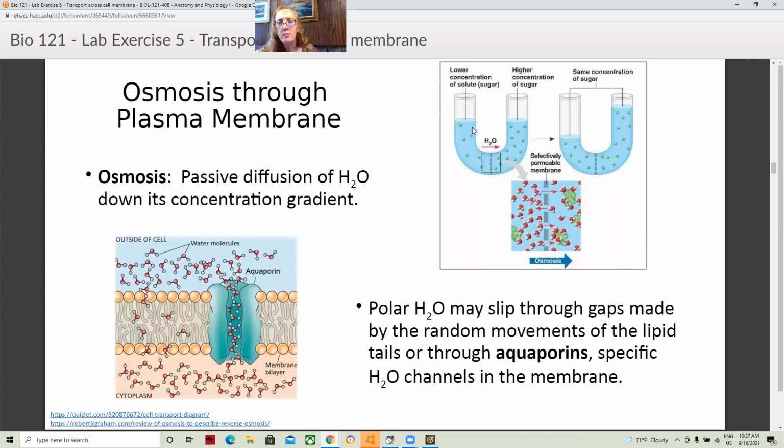If the volume is equal on both sides, solute takes up space. Any matter has a mass. It takes up space. Therefore, there's more water on this side than there is on this side if these volumes are equal. And water flows to the right. I'm sorry, which side had more water? The left side.